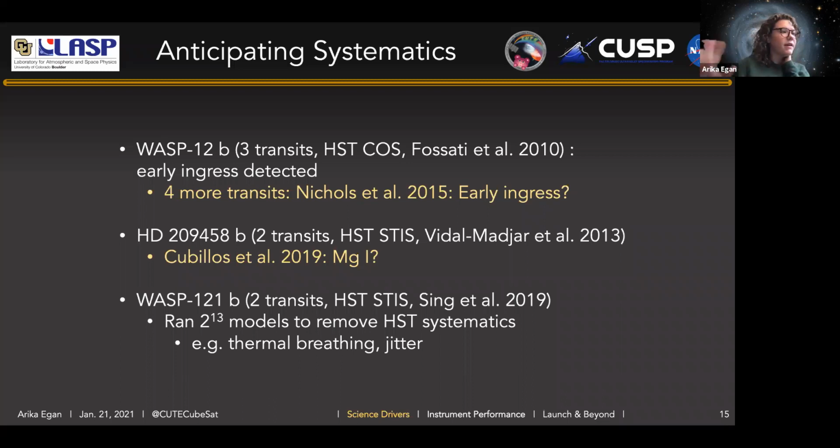And then another example, NUV observations of HD 209458b detected neutral magnesium in transit, but a reanalysis of the same data set called that detection into question just by using a different analysis technique. And then the authors of the WASP-121b NUV observations fit 2 to the 13 different models to their data. So that's between 8,000 and 9,000 different models of different parameter combinations in order to detrend the Hubble systematics from the transit light curve. And that's crazy.